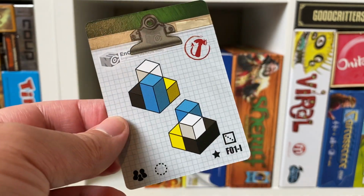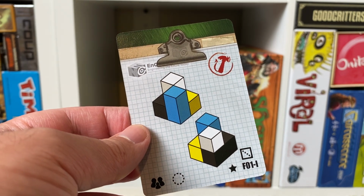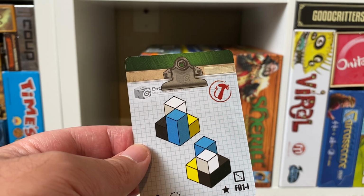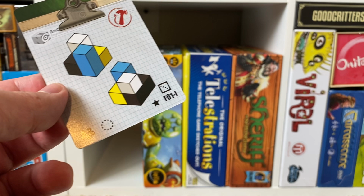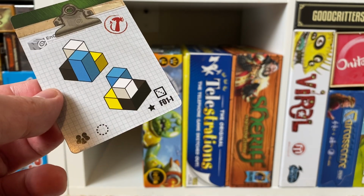Now, one thing the game allows you to do, and I don't recommend it, is that you can play with a traitor, a hidden traitor, who gets this card and tries to mess up the whole thing, and if you identify them, you win. I don't think that's necessary. I feel like that actually makes the game a little bit more convoluted, if anything.